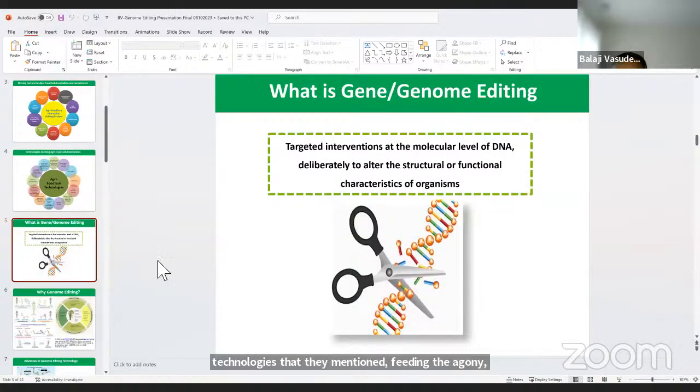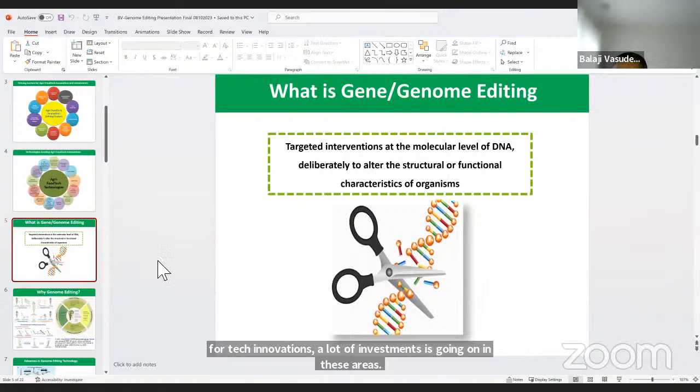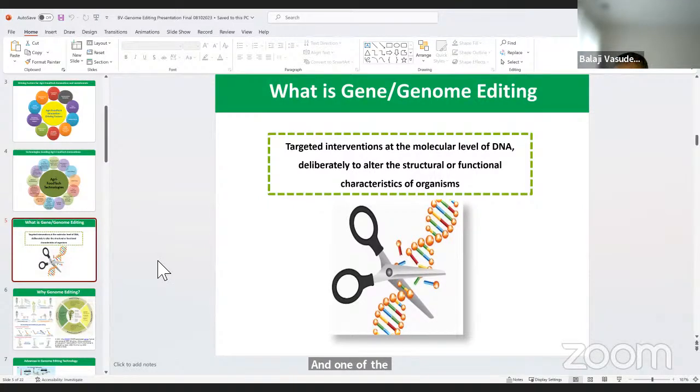And one of the most important technologies being adopted worldwide is gene editing or genome editing. So what exactly is gene editing? It is nothing but the intervention of the DNA at the molecular level. You can make a precise change wherever in the region you want, using a variety of tools. You don't insert any foreign gene here. You just change a few existing base pairs in order to give a new trait.